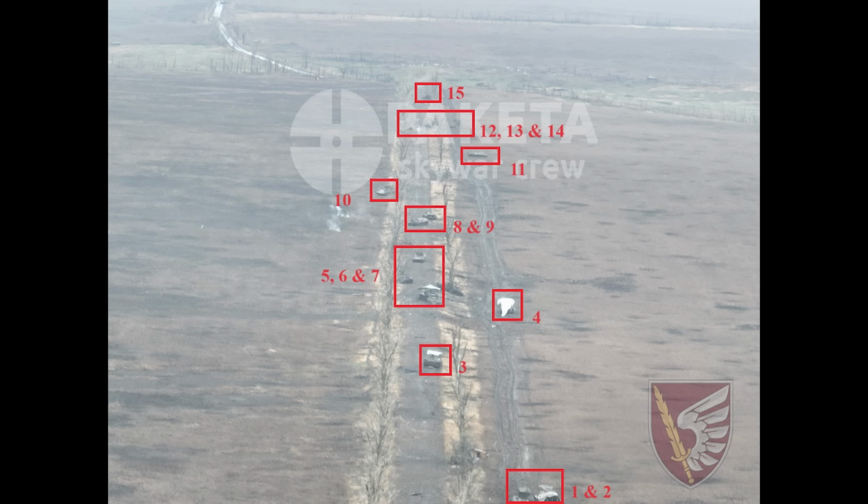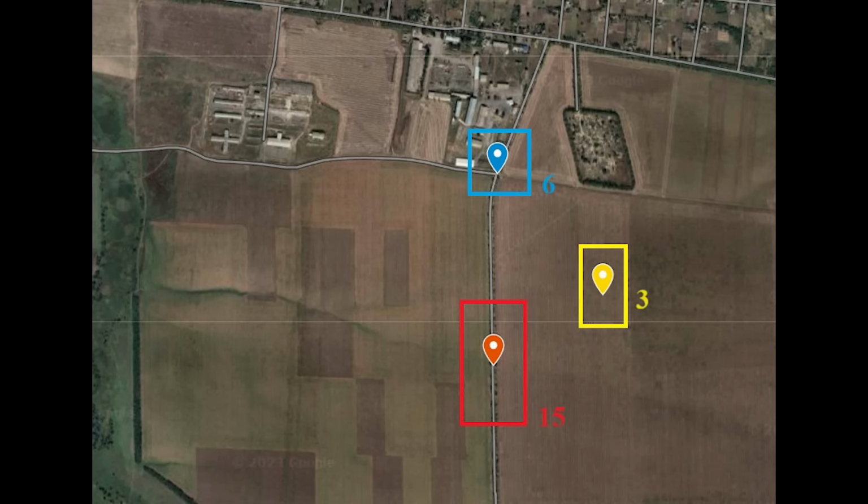Now, I did originally use individual marker placements, but there were that many that it became a confusing, jumbled mass. So I'm just going to highlight each area now. So we have Vehicle Group Blue with 6 losses, mainly tanks, but also a BMP.